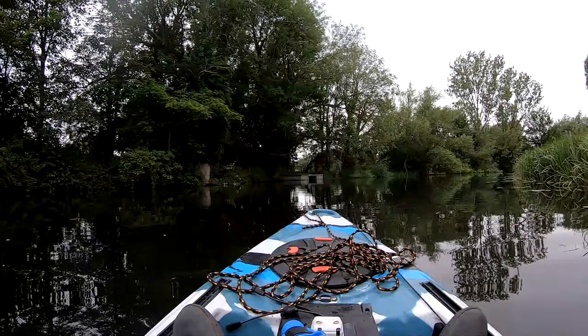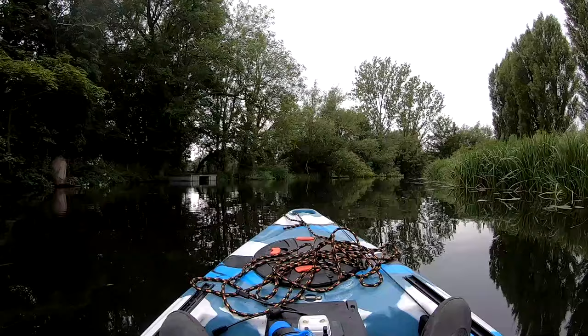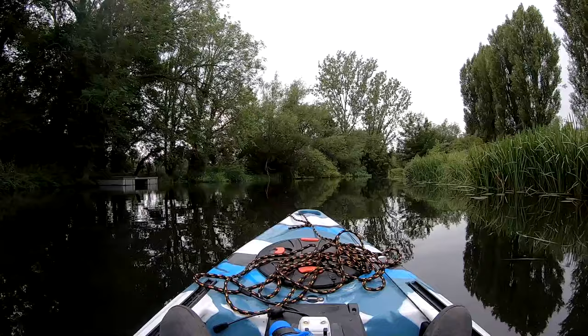Used to go fishing on this part of the river many years ago. Many, many years ago. Riverbank fishing.